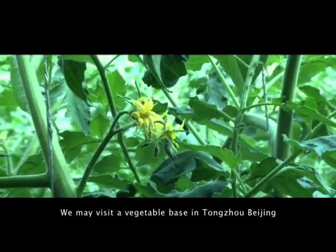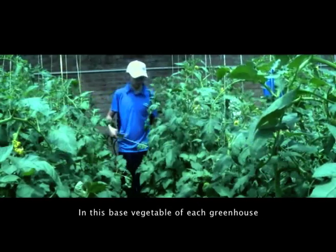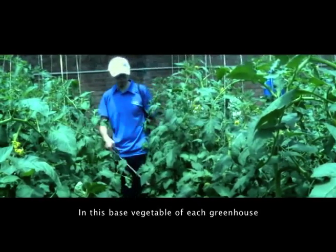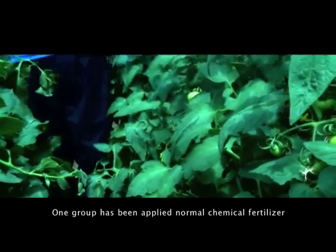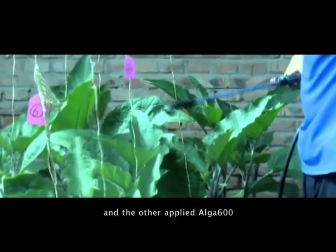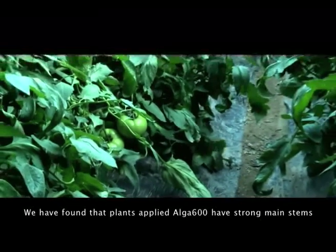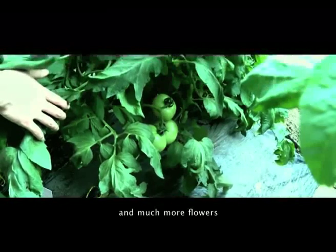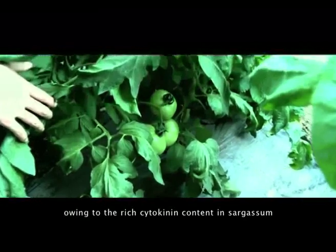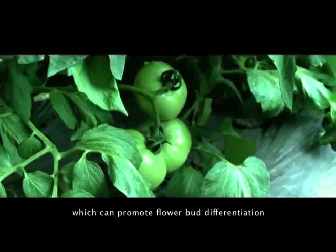We visit a vegetable base in Tongzhou, Beijing. In this base, vegetables in each greenhouse have been divided into two groups. One group has been applied normal chemical fertilizer, and the other applied Alga600. We have found that plants applying Alga600 have strong main stems and many more flowers, owing to the rich cytokinin content in sargassum, which can promote flower bud differentiation.